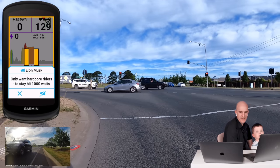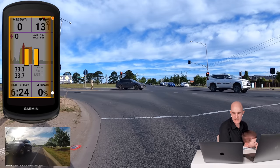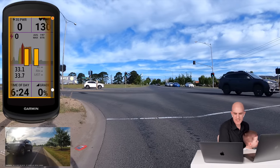Go on, go see Mama. Mama's got more bread for you, mate. Yeah, she does. I'm staying here. You want to stay here?